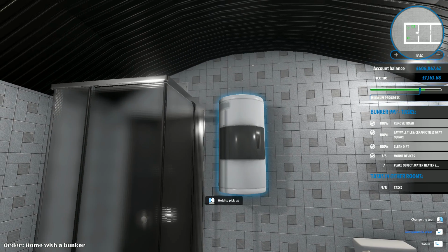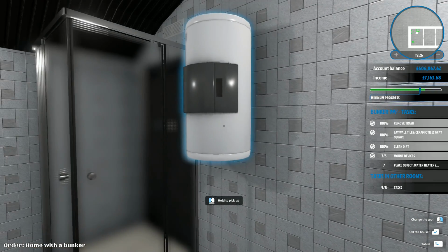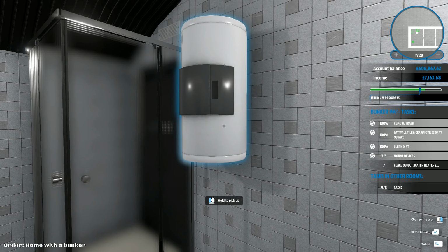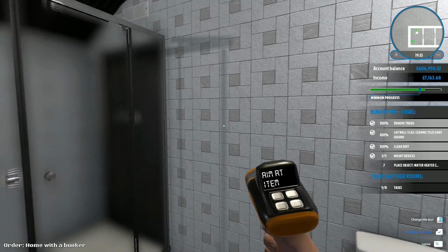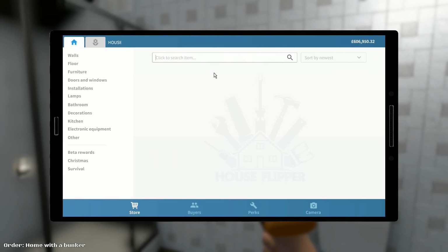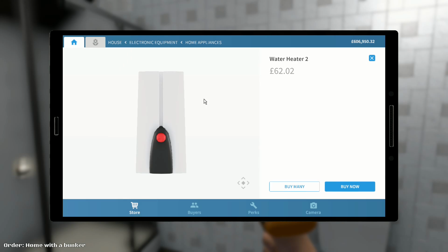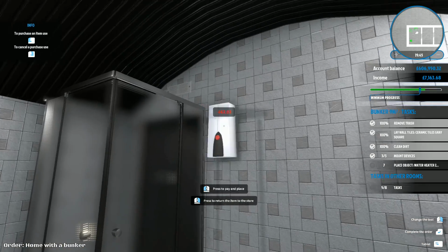Let's put that on there. Water heater. I think maybe I do need to put a small one on. Right, fine. It may need to be a small water heater. Water heater. Oh, water heater 2, I think. I think that is actually water heater 2.